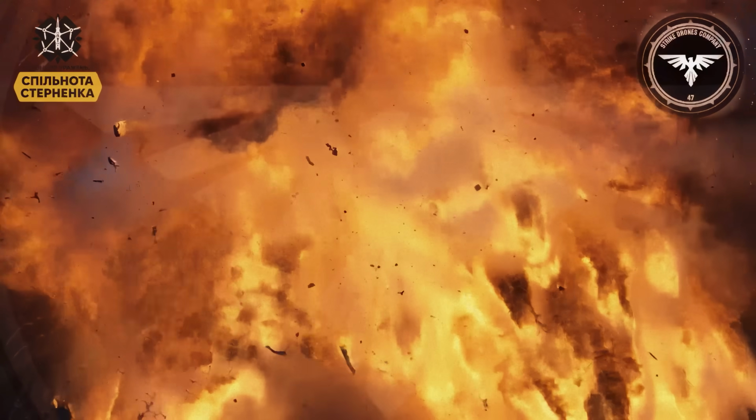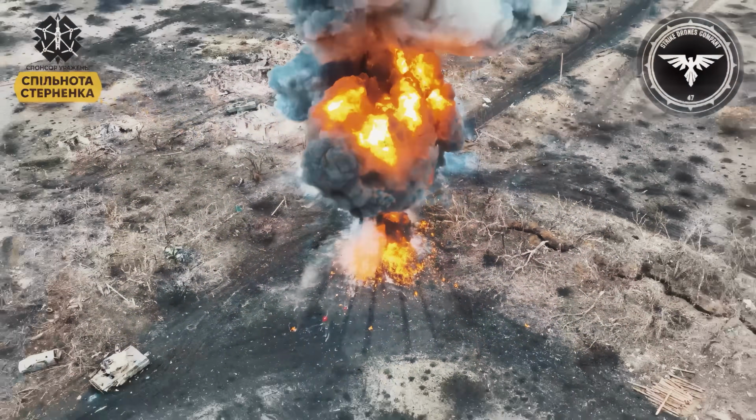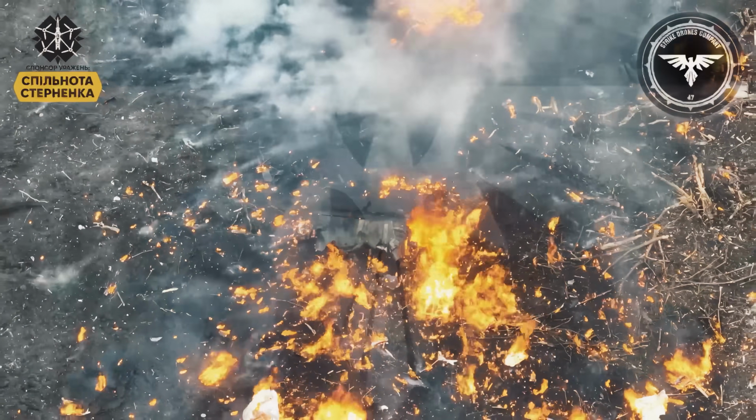Pay attention to the size of the fireball. Such a powerful explosion is the result of the detonation of the ammunition. The tank is left in pieces in the middle of a burning field.